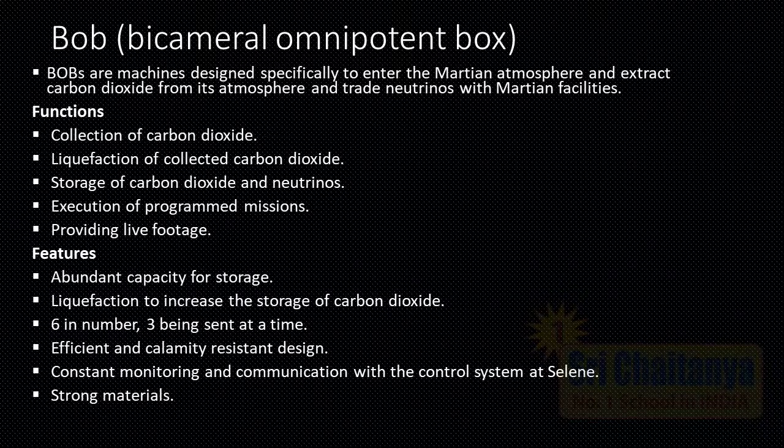Materials used in the construction of BOBs include aluminium, which would be used for the body of the box, graphene, which would be used for the inner coating of the box, epoxy fiberglass, which would be used as the camera lens, and stainless steel as the pressure regulators.